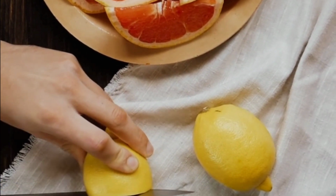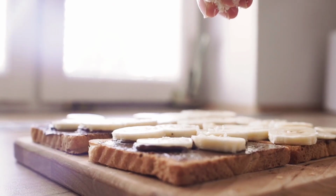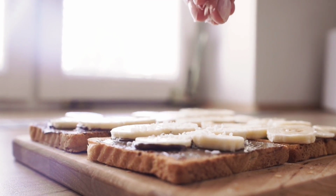Mid-morning snack. Combat mid-morning cravings with a handful of almonds and walnuts. These nuts are loaded with omega-3 fatty acids and vitamin E, which help maintain skin health and hydration.